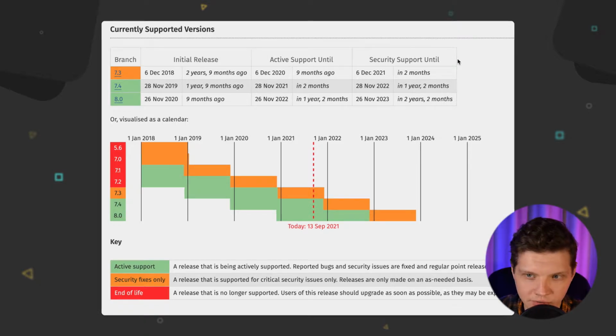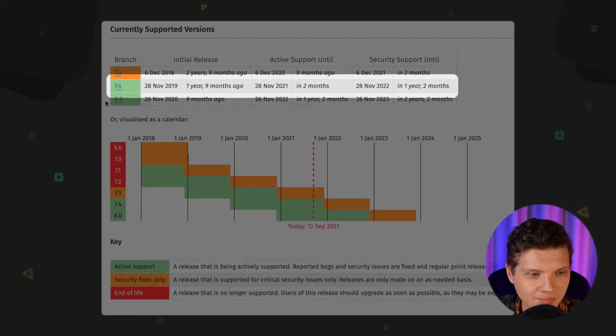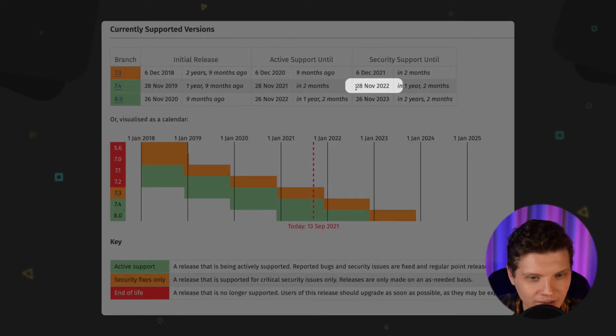As I mentioned earlier, Drupal 7 supports PHP 7.2. As we can see from here, PHP 7.2 already retired. Drupal 7 also supports PHP 7.3, and PHP 7.3 will be retired on December 6th of 2021. Also, Drupal 7 supports PHP 7.4 and PHP 8.0, but as you can see here, the retirement date of PHP 7.4 is exactly the same as the retirement date for Drupal 7.